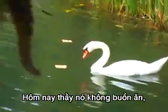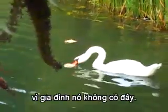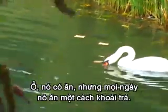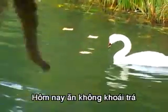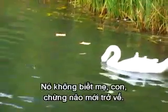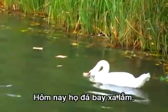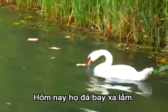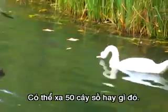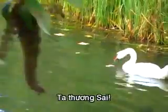He doesn't seem to be very enthusiastic about eating today. Because family is not here. Oh, he eats, but normally he eats with gusto. Today he doesn't eat with gusto. So he feels a little bit lonely, I guess. Don't even know when the mother and the kids come back. They flew very far today. Must be maybe 50 kilometers or something away from here. That's why they don't come back so quick. I love you, Sai.